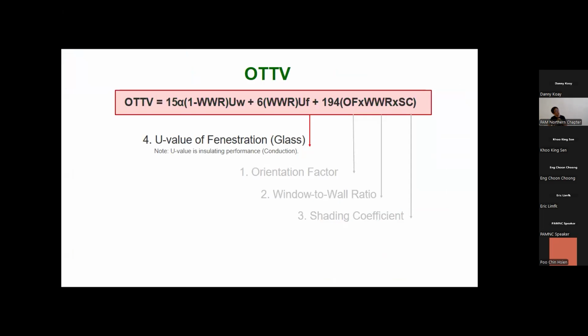So the first one, 1, 2, 3 accounting: the orientation, the window and shading. I think this one is very much in our hand. Orientation is in our hand, how I place my building from day one. Window, how much window I want to design. Shading, how I want to shade this window is all in our hand. I start with 1, 2, 3. I tell you why it's not just 1, 2, 3.